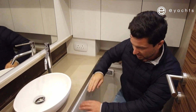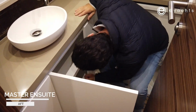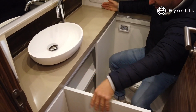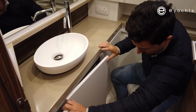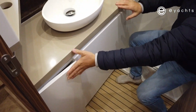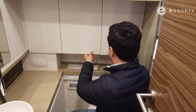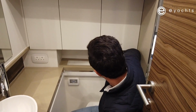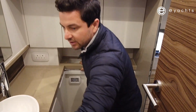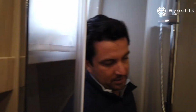On the loo, we've got storage here to here, 2 shelves, and another one, toilet paper and toilet paper storage. And then we've got cleaning storage. This is where you can put your makeup bags, just here. Toothbrushes can go in here and here, hot and cold.